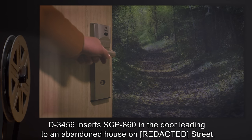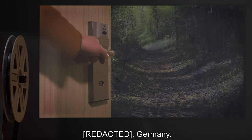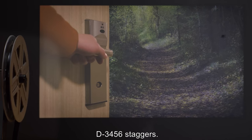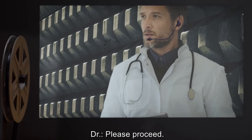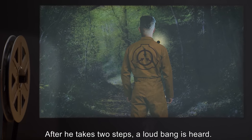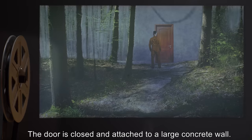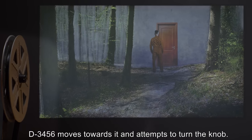D-3456 inserts SCP-860 in the door leading to an abandoned house on Street, Germany. He turns the key and opens the door, revealing SCP-861. D-3456 staggers. Doctor: Please proceed. D-3456 hesitates, then passes through the door. After he takes two steps, a loud bang is heard. D-3456 turns quickly. The door is closed and attached to a large concrete wall.